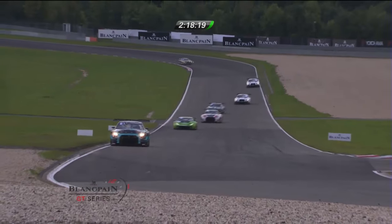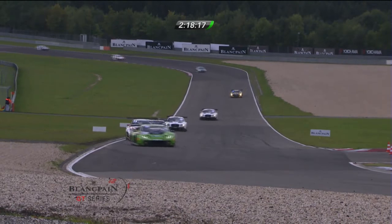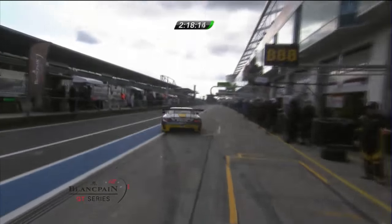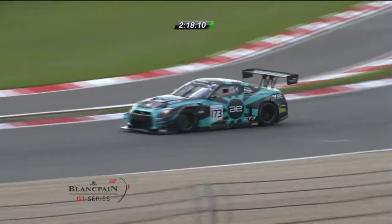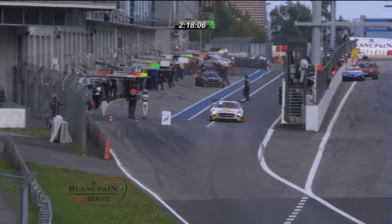OK, it was close racing, and we've seen it since this race really got underway 40-odd minutes ago. It's been nip and tuck all the way into turn one, but on this occasion, the Mercedes was not sufficiently alongside the back of the McLaren to say, this is my corner, and the contact was inevitable.